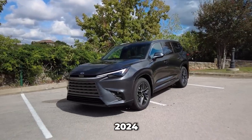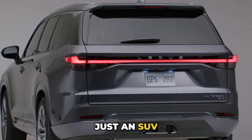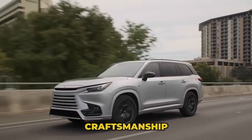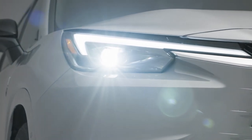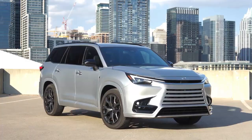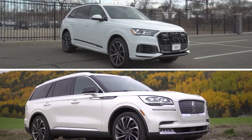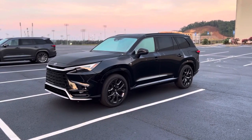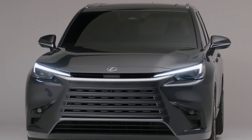Introducing the 2024 Lexus TX, a bold symbol of luxury. More than just an SUV, the TX embodies craftsmanship and innovation. With standout features like audacious LED lighting and the signature spindle grille, it stands tall amidst competitors like the Lincoln Aviator and the Audi Q7. Beyond design, the TX is a perfect blend of luxury and functionality, filling the gaps its predecessors left.